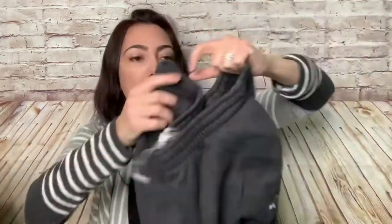Another Banana Republic lightweight flannel, plaid. Maybe I'll lock them up if they're the same size. Then Puma pair of sweatpants. Maybe $10 for that if I decide to list it. Then this is a US Polo, kind of a windbreaker, white. Okay, this is not a very expensive brand to begin with, so I'm not sure how much I can get for that. Maybe $10.